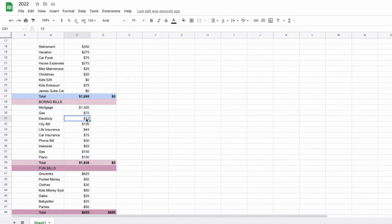Our electricity, we have solar panels, but we put them on at the end of the year, end of summer, so we haven't banked a lot of solar. So I don't think our solar panels will cover our full electricity this coming month. And then our gas, we're going to increase our gas.